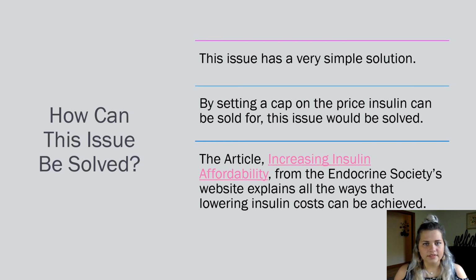So how can this issue be solved? It's so simple. By setting a cap price on insulin, it would be solved because people would be able to actually afford it. There wouldn't be price gouging. It would save so many lives.